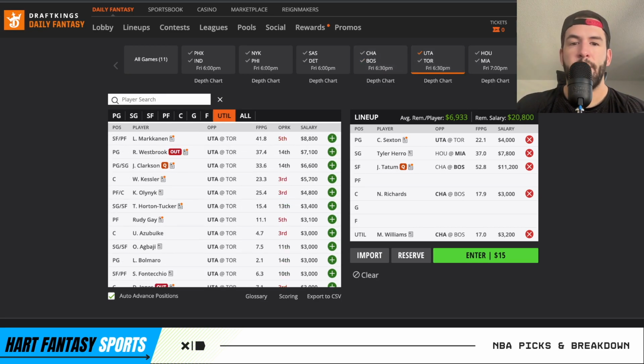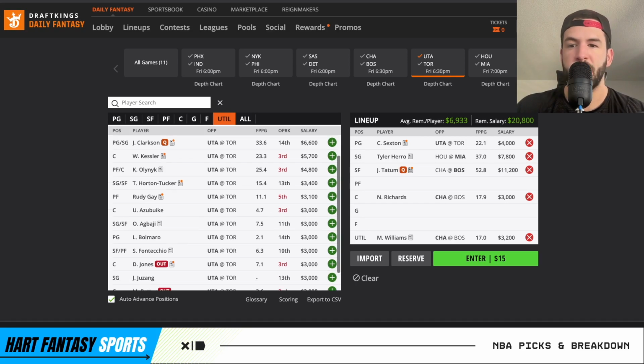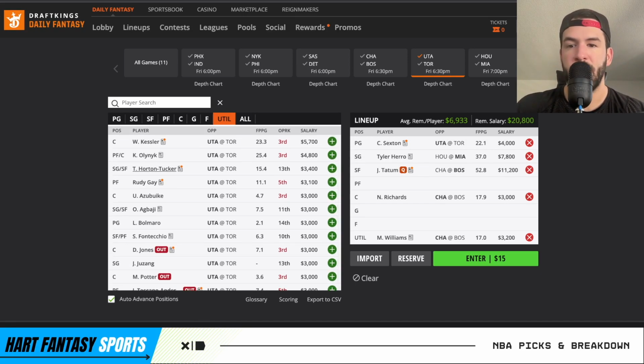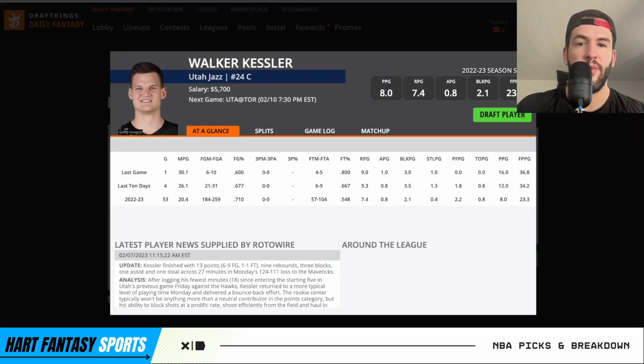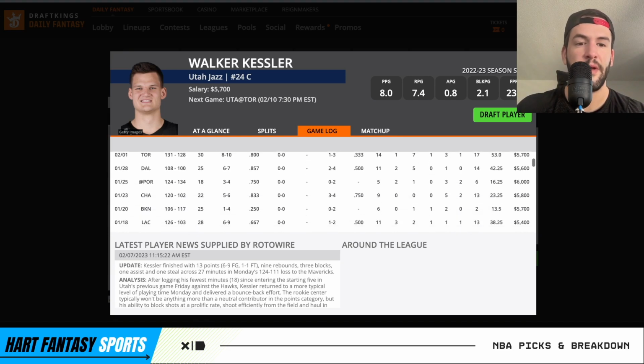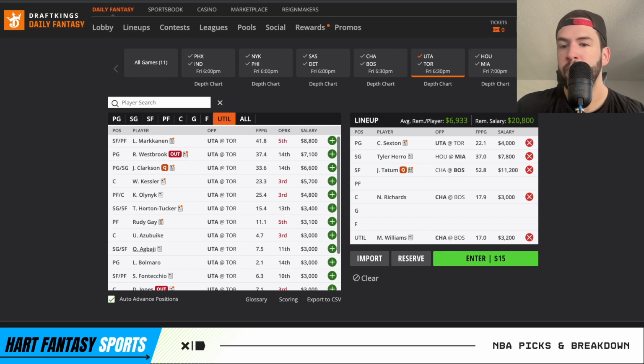Moving on to Utah, it's going to be Sexton for me. Lauri's a decent contrarian spend-up option. Clarkson is now questionable. If he's out, we can look to a guy like probably Horton-Tucker off the bench to start in place of him at 3,400. I think he'd look fantastic. I don't mind Walker Kessler as more of a spend-up option at center, even though he's only 5,700. He's had a massive ceiling. I expect him to play more down the stretch of the season now that they're going to be tanking. So definitely keep an eye out on that.